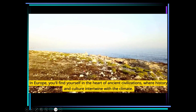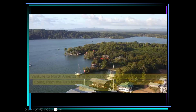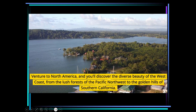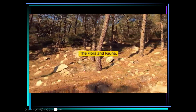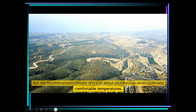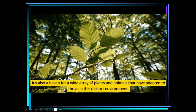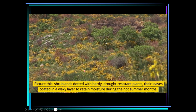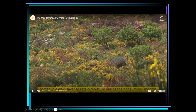In Europe, you'll find yourself in the heart of ancient civilizations, where history and culture intertwine with the climate. Venture to North America, and you'll discover the diverse beauty of the West Coast, from the lush forests of the Pacific Northwest to the golden hills of Southern California. The flora and fauna. But the Mediterranean climate isn't just about picturesque landscapes and comfortable temperatures. It's also a haven for a wide array of plants and animals that have adapted to thrive in this distinct environment. Picture this, shrublands dotted with hardy, drought-resistant plants, their leaves coated in a waxy layer to retain moisture during the hot summer months.